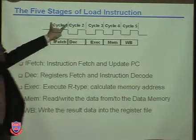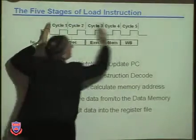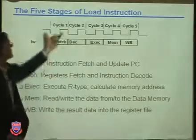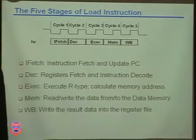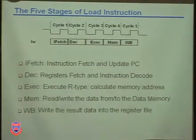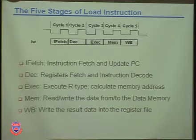But you can see that the cycles now are very short. It's not a long cycle to get all that done. It's a much shorter cycle. That means our clock rate is much higher now with a pipeline. Much higher clock rate with a pipeline. So this just says what the stages do.